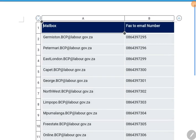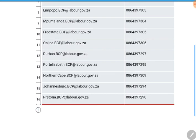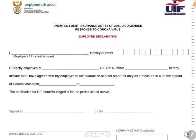Alright, so here you'll see the list of processing centers with a specific mailbox that is dedicated and allocated to this, and also a fax to email number. Right, so depending on the area that you're based in, you would use the contact details provided and you'd submit your application form and supporting documents.